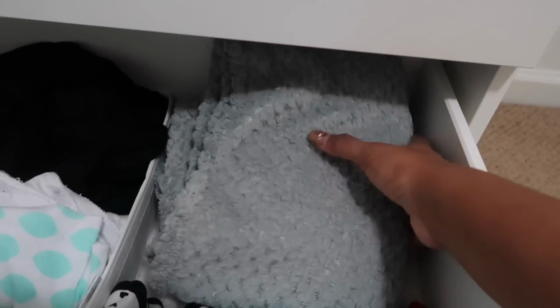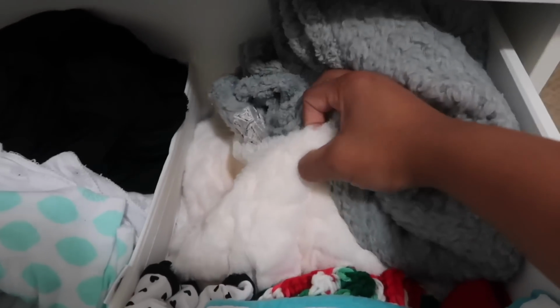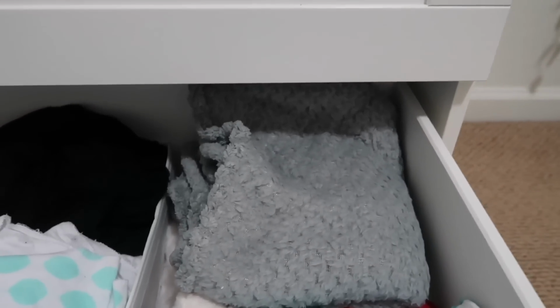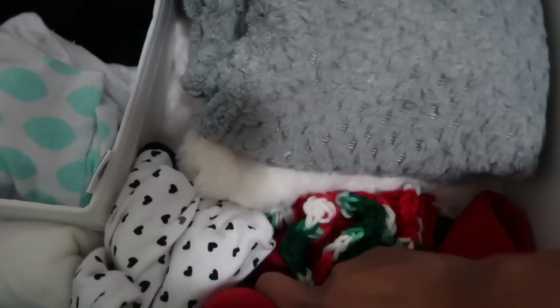But yeah, I just have some fuzzy blankets in here. I don't really use too much of these. I have a bunch. I just put them over his car seat when it's kind of cold out, but it's Florida, so it's not really that cold all the time. More hospital blankets. And then these little throw blankets as well. I got this one for like a Christmassy one. But yeah, so these are all blankets over here.